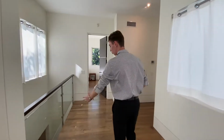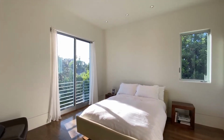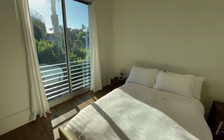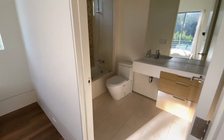And as we continue, more glass panels featured on my left-hand side. Let's go ahead and take a look at the first bedroom featured on the second floor of this property. See, we have nice sliding glass doors which let in tons of natural light to this room. We see more minimalistic staging. This room is ensuite, of course. Let's go ahead and take a look real quick.